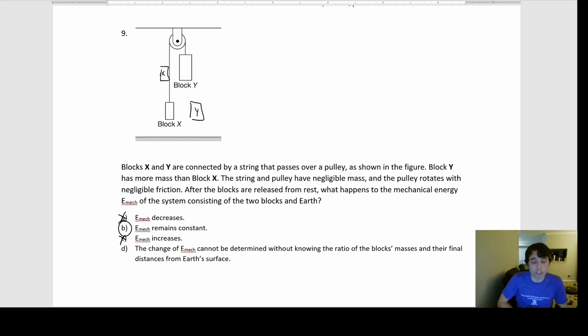There is no friction here. The system is the two blocks and the Earth, so we do consider gravitational potential. There's no outside agent doing work on us. That means that the total energy of the system must remain constant. Energy is conserved. There's no other energies at play here, so the answer must be B, energy is conserved. All right, so no change in energy.